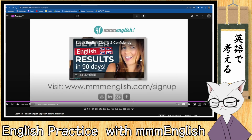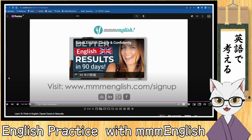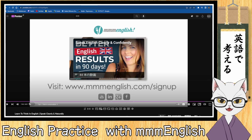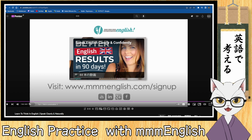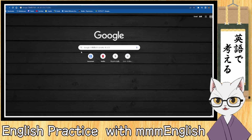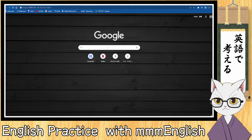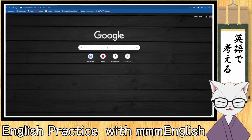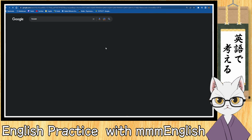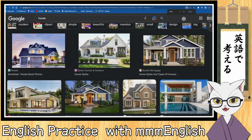So this advice, these tips are very, very useful for me to think in English, for thinking in English in my brain. I just tried it, but I'll do more with Google. Let's search something. どうしようかな。house. Like search on Google and watch something.